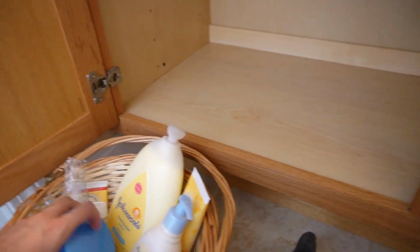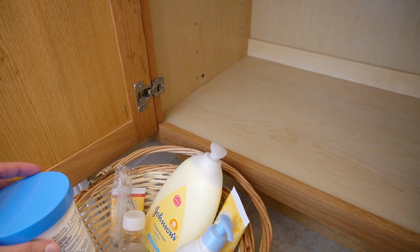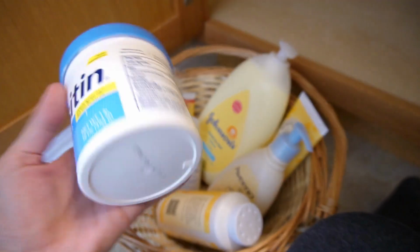And for my son, what we like to keep under the sink, I have some extra... Sorry about that. Heard a weird sound in the house, don't mind me.